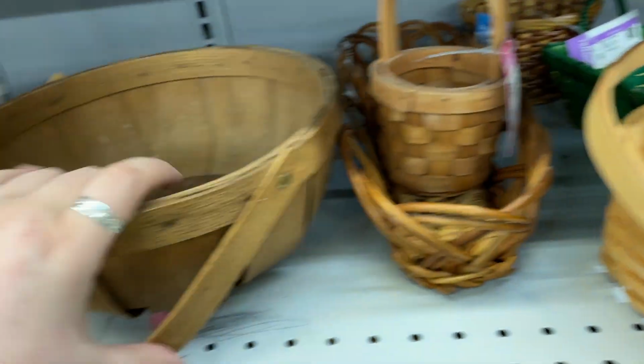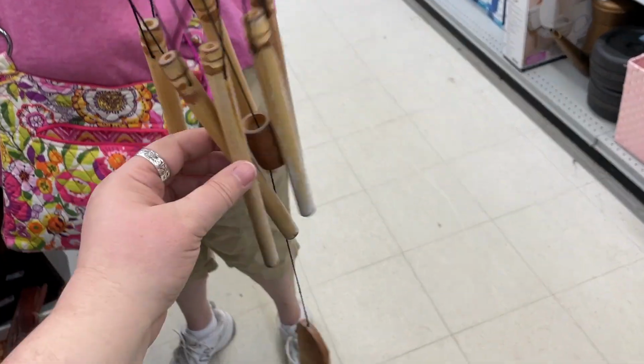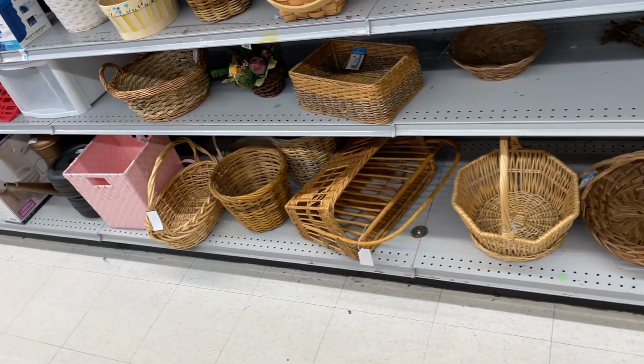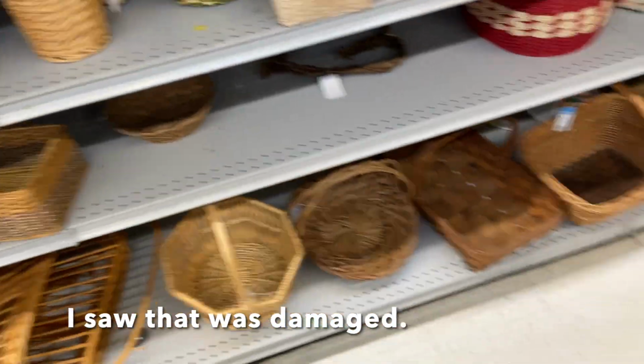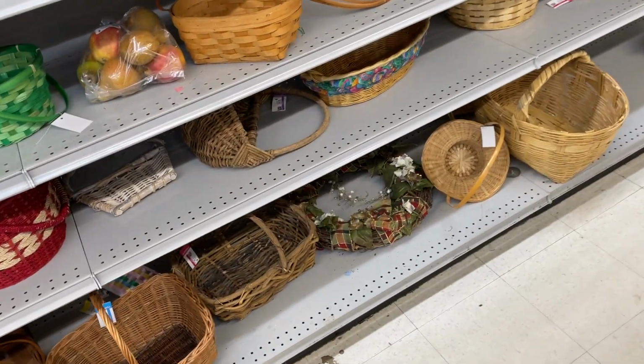Checking out these baskets, I liked the older look of this piece. Oh, and then my aunt found this little bamboo wind chime. I have a bamboo wind chime in my sun porch that I like. I have a big one outside that I love. It's newer, but oh man, it's really made the backyard nice this summer.